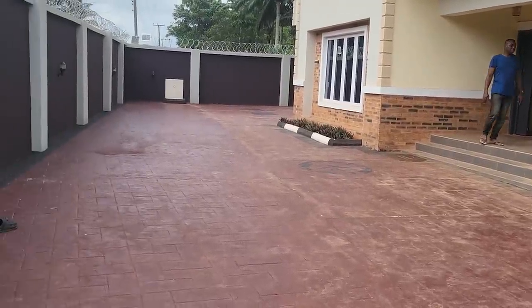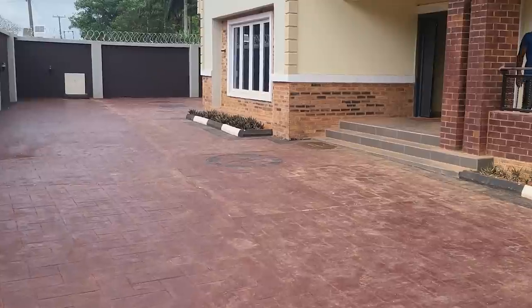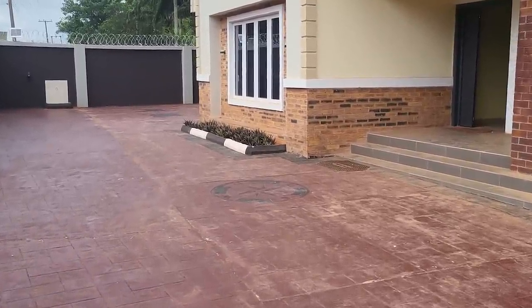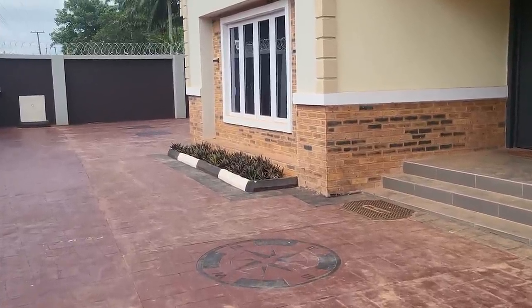Where the cars are parked in this compound, the septic tank, we have about two of them. One is serving the duplex and one is serving the BQ. But you will never know where they are, because they will never get filled. Yes, because I was looking around when I was walking and taking videos outside, I was checking. I couldn't find it. We can never see it, but we know where it is.